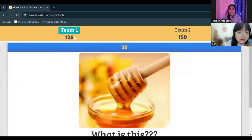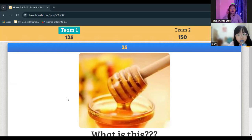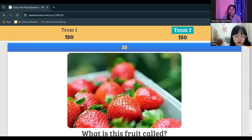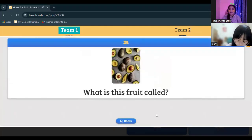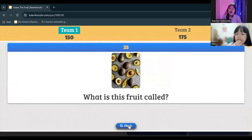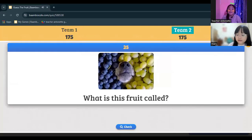We made this. Start with letter H. Honey. Yeah, very good. It's honey. Okay, number 14. Strawberry, very good. Number 15. Avocado. Wow, avocado. I love avocado. Okay, next, 16. Very easy.